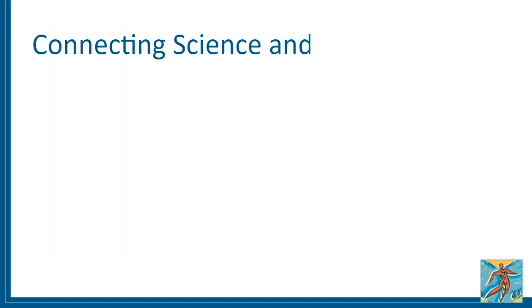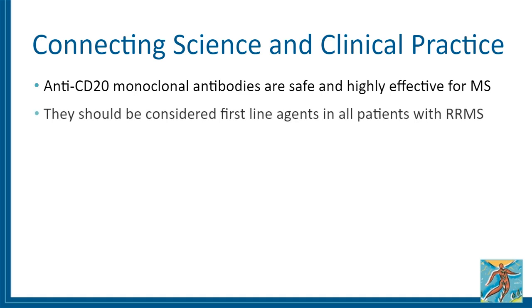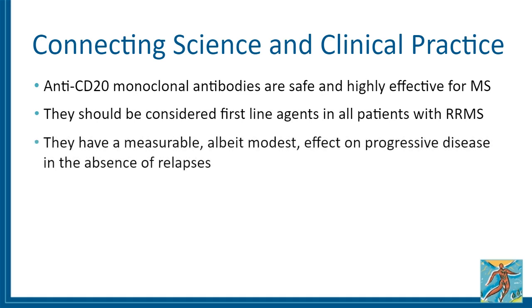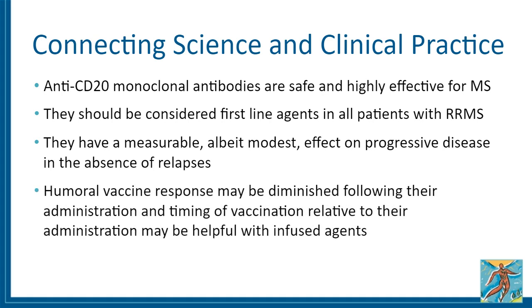In an effort to connect science and good clinical practice, anti-CD20 monoclonal antibodies are safe and highly effective for MS. They should be considered as first-line agents in all patients with relapsing remitting multiple sclerosis. They have a measurable, albeit modest, effect on progressive disease in the absence of relapses, and humoral vaccine responses may be diminished following their administration, and timing of vaccination relative to their administration may be helpful with the infused agents.